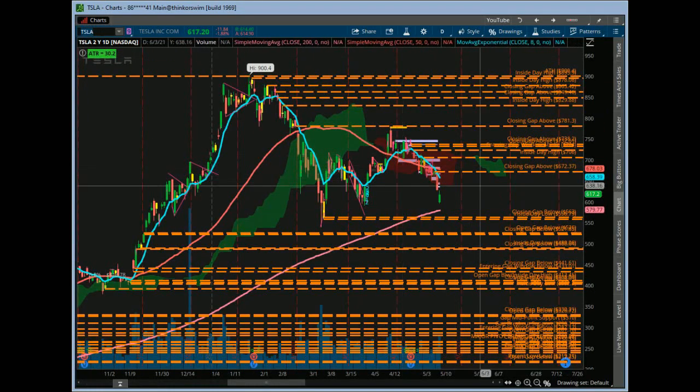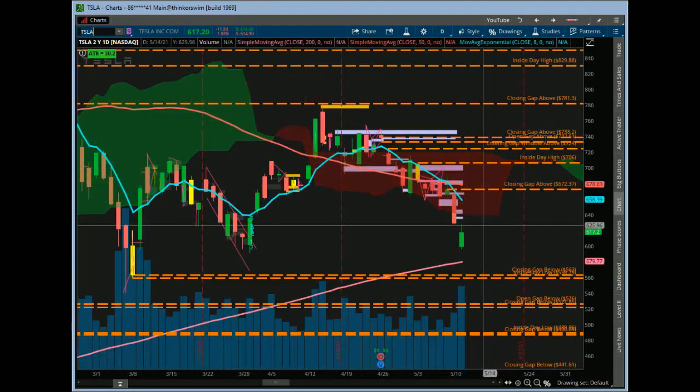Tesla. So Tesla again, guys, kind of rough right here. Still could be a pause day. It was a good follow-up day, but I don't think we ended up filling the gap. So that's definitely something to keep an eye on there for Tesla.